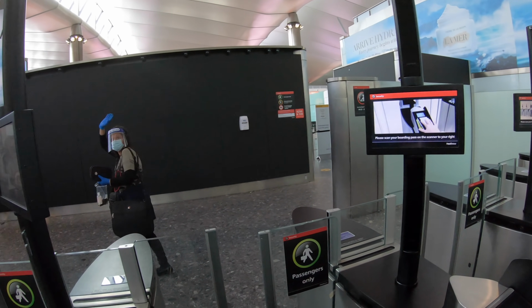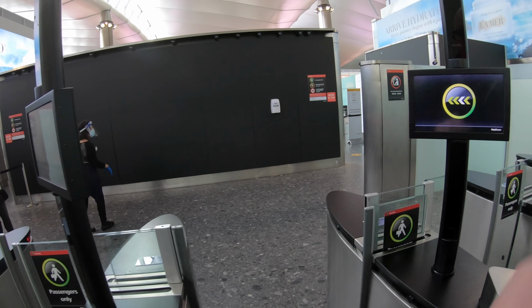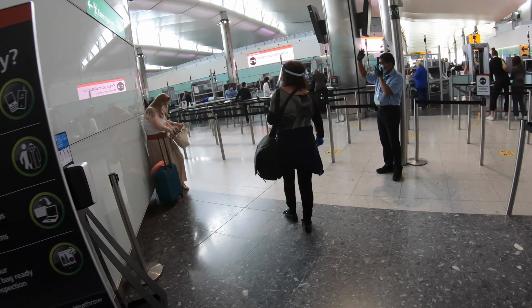No fast-track security today, it was just straight through the normal lane, but there wasn't really much of a queue when you got through to the other side.